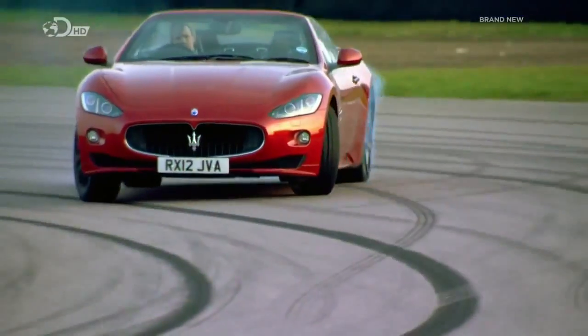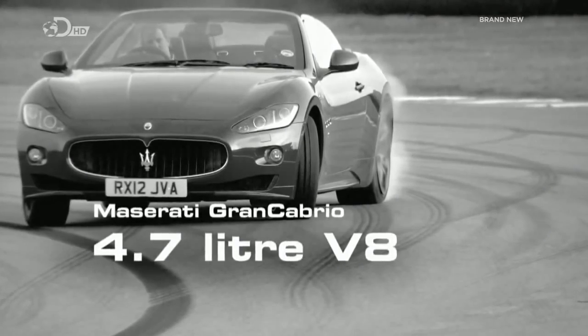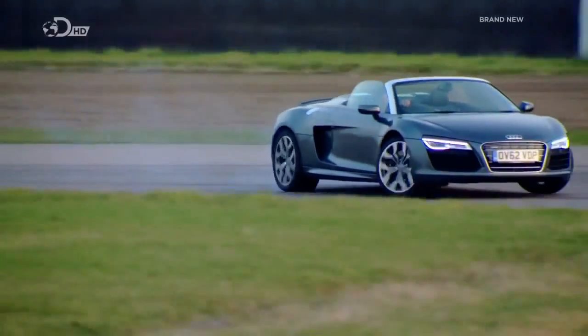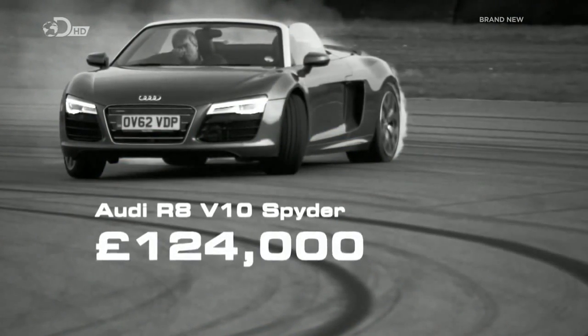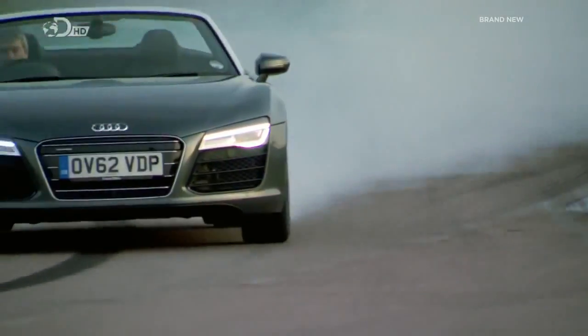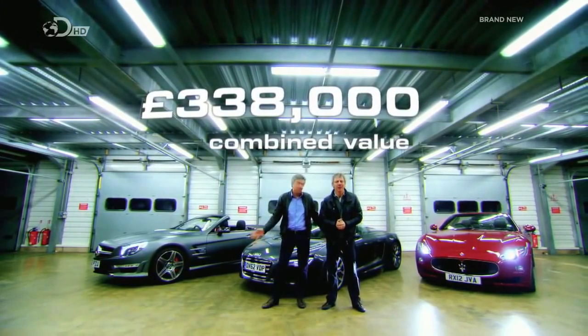The glamorous Maserati Grand Cabrio. This Italian beauty is powered by a Ferrari engine. And the hardcore Audi R8. It's just been updated with a brand new double-clutch gearbox. Our 3 tests are designed to reflect a typical cross-continental cruise.